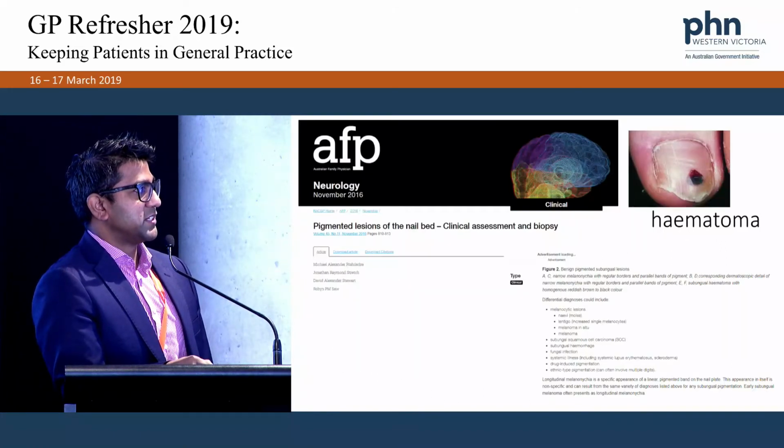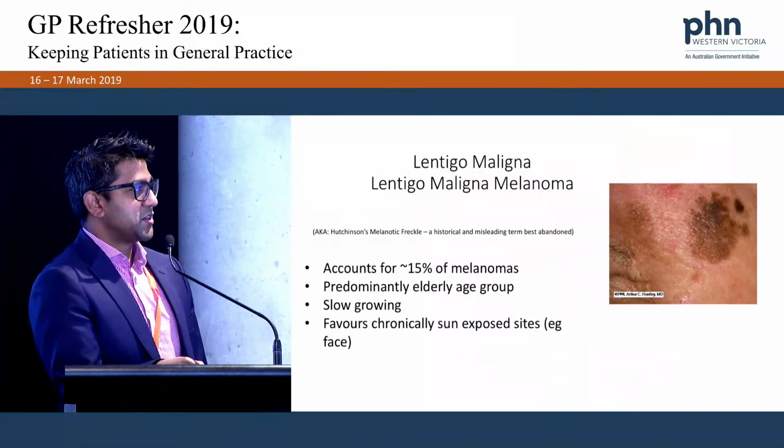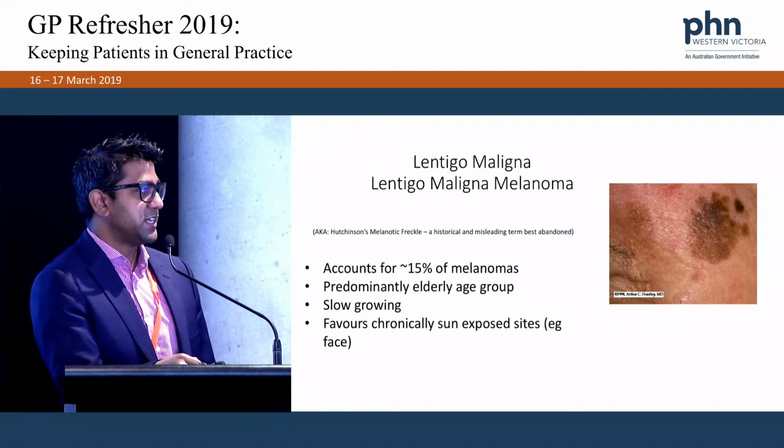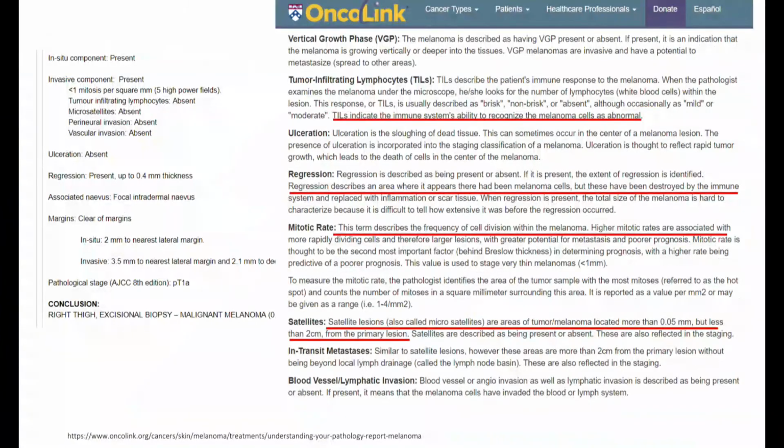There's a good article that you can read up on about pigmented lesions on the nail bed. We know that there are a lot of differential diagnoses for pigmentation on the nail. This one's a hematoma, and you can see that because it has that nice reddish brown discoloration there, and there's no extension onto the actual skin up here. Lentigo maligna accounts for about 15% of melanomas, typically in the elderly, and it's very slow growing and occurs on the face. So then there's all these other things that are reported up here.